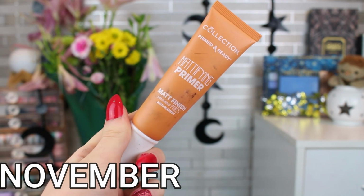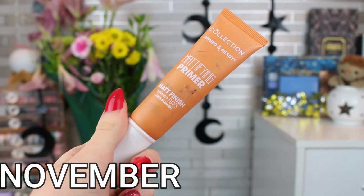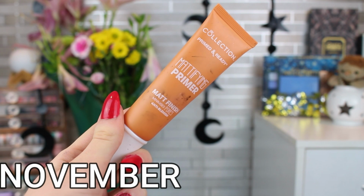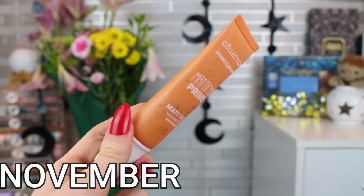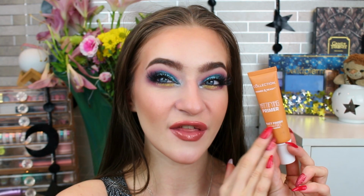You can see I still have not hit the air bubble, but I'm very proud to say I've used it 10 times this month with a 25 use goal. So we're not quite halfway there, but I'm okay with that. 10 uses in, and I definitely have figured out how I feel about this. I actually don't think I like this.